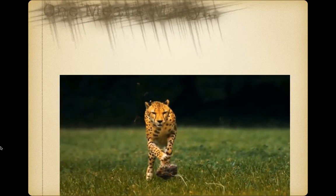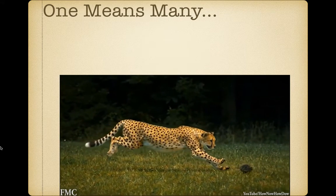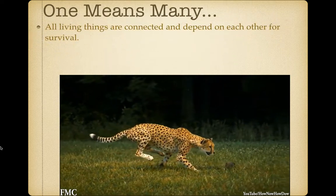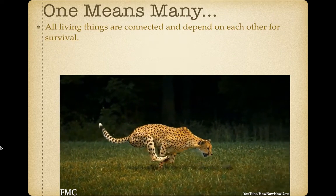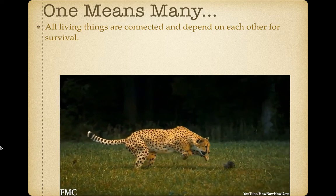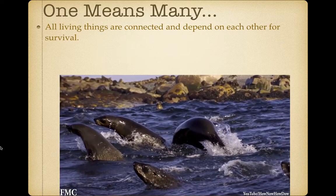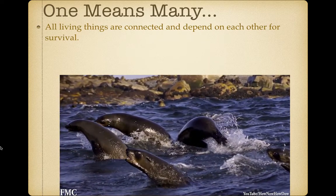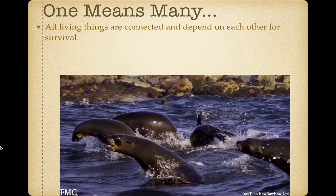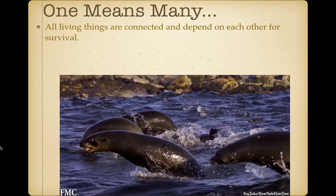Here's the thing. If you kill one animal, one insect, or one plant off, one means many. In other words, all living things are connected and depend on each other for survival. Everything, including us. You've probably heard of food webs. All animals depend on each other, whether directly or indirectly, in order for them to survive. So if you kill one animal or an insect or a plant, you're actually probably affecting 20 to 30 other animals, insects, or plants that depend on that animal.